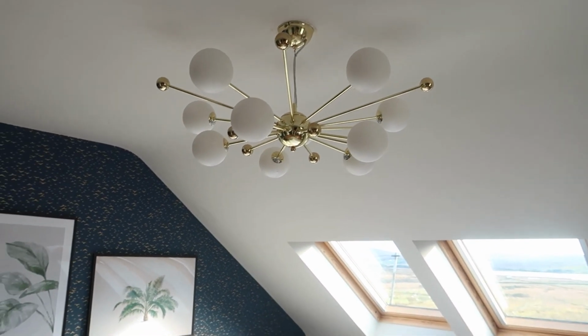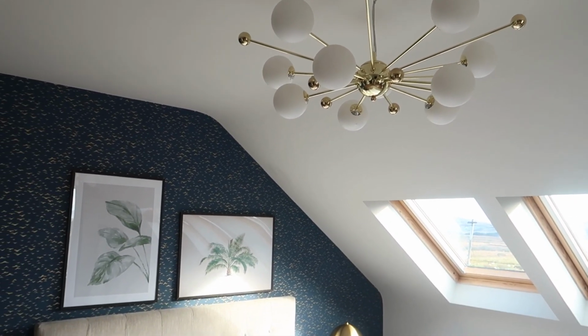I just love how fun this space is. It's put together very well, but it's not serious. It's a lot of fun shapes and textures and patterns, which I think is really cool. It's kind of a bit vintage, mid-century.